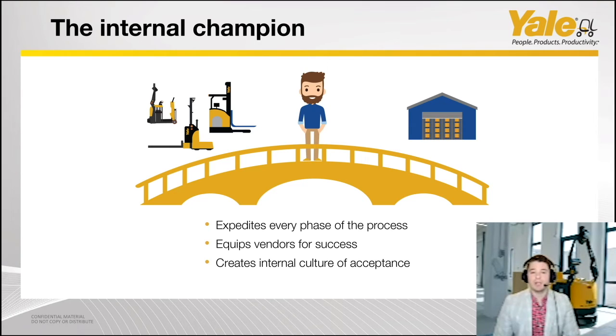Risk to avoid with the champion: make sure they themselves believe in the technology and the project, and that they're likely going to be around for the duration of the project. Turnover in this position can delay and derail robotic installation, cause communication gaps, they slow the timeline and it gets pushed. Critical legacy knowledge leaves and it has a negative impact on the overall project.